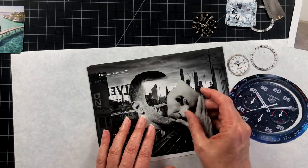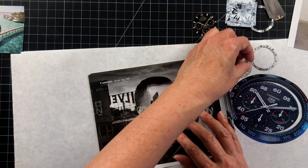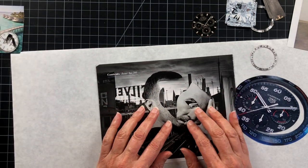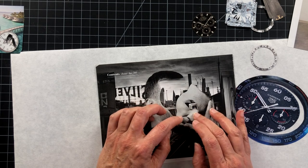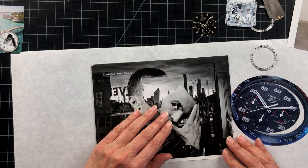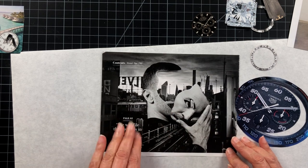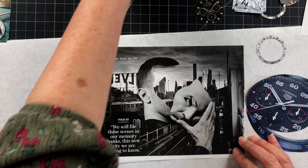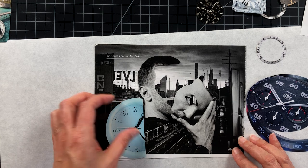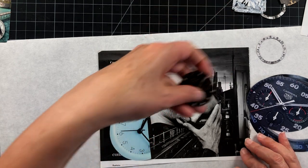I do like this. I just don't know if it is going to work. I need to be careful with this eye and the eyebrow. I'm going to lose that. I really like this. Can I do it? Well, I can do whatever I want. I'm not crazy about this stuff. That's why I have this, possibly using this to cover up the text. I don't want this text either. There's this.